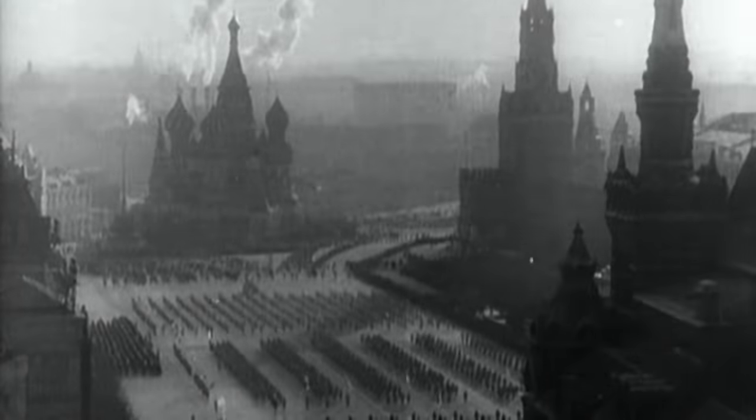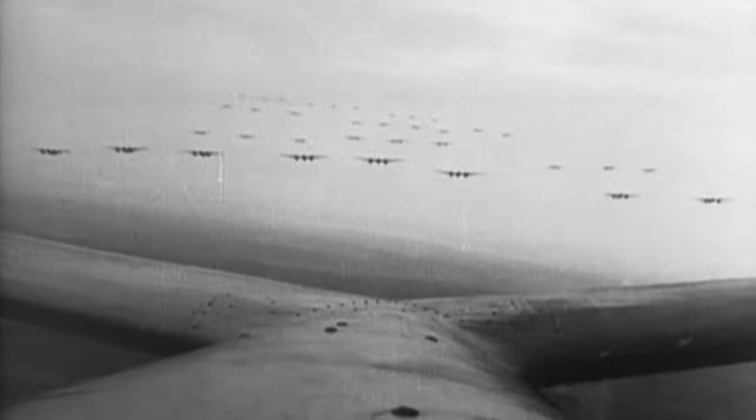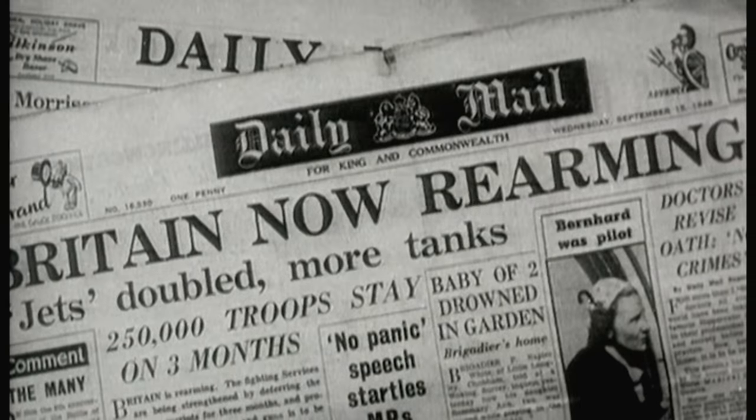When World War II ended, the Cold War began. In the face of an increasingly belligerent Soviet Union, Labour Prime Minister Clement Attlee commissioned an atomic bomb program to act as Britain's nuclear deterrent.